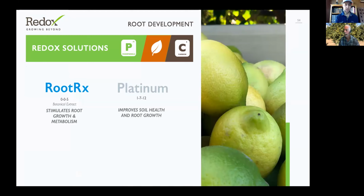So I have two tools I wanted to show you guys today to help deal with some of these issues: RootRx, which David mentioned in a previous slide, as well as RX Platinum, which is a 1-7-12, which helps to improve soil health and root growth.